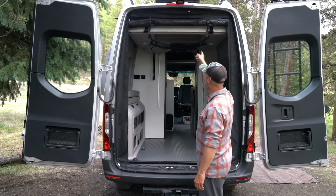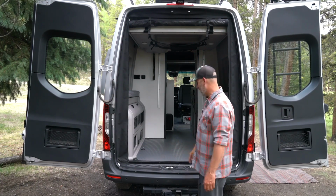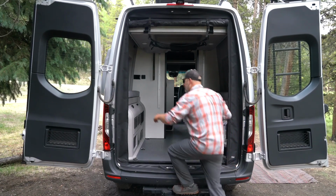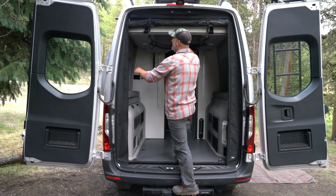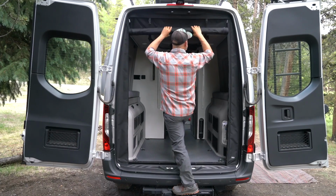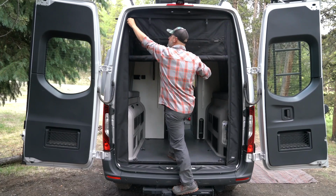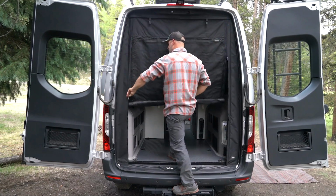Just like on the side door, we have a roll of screen here. This is really great because when there's mosquitoes or any kind of creepy crawlies that you want to keep out, you have the ability to pull this down. So this comes down like so, it'll roll down. There's 2 zippers on either side. I'm going to zip those down as we go.